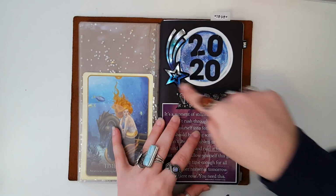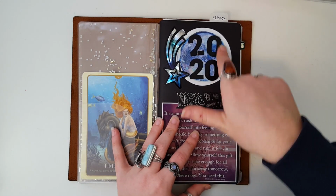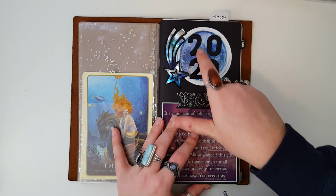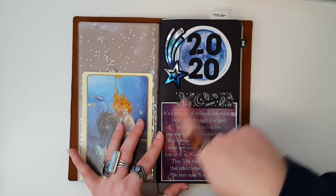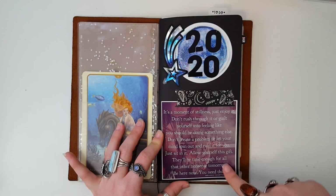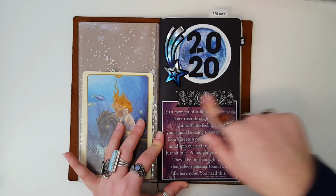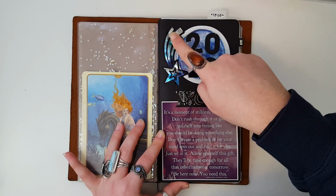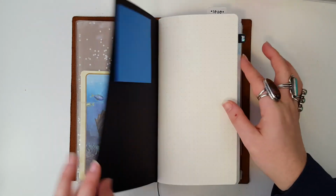On the front, I have a collage that I made. This is my moon vinyl sticker. It just has 2020. I had to reposition it a couple times and ripped it, so I need to paint pen over that, but we'll get there. I have a quote from Barefoot Brookhampton. I love these quote things she makes, so you can find her. I'll leave everything I can linked below for you. And just some washi tape.